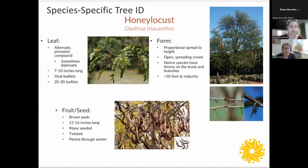And then lastly, we have the honey locust tree before Lizzie gets into some more species. So this is a very common urban tree in Cleveland, and they can be mostly identified by their pinnately compound leaves that have over 20 tiny little oval leaflets on them, as well as their brown seed pods that are over a foot long and often look kind of twisted and mangled, as you can see in the picture. They have a very tall, spreading open crown that reaches about 50 feet at maturity.